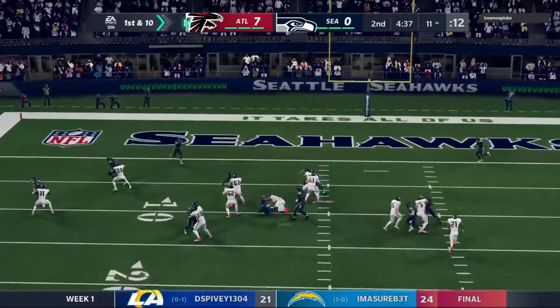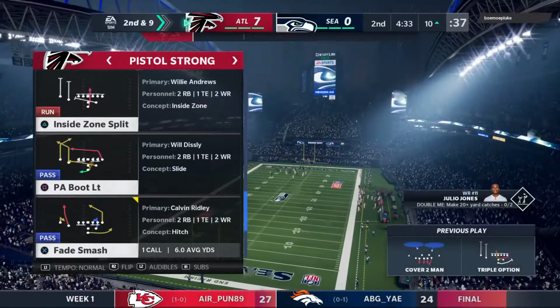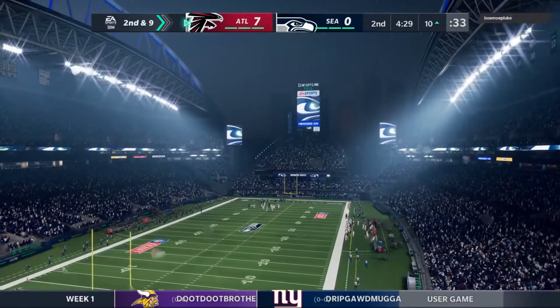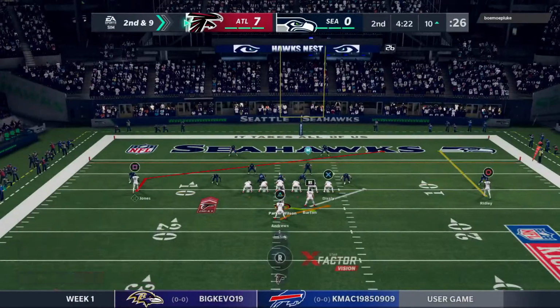A carry for the fullback. This is Mike Burton. And he'll get this one down to about the 10-yard line. Just a yard on the pickup there, and it'll bring up a 2nd and 9. That's someone who's pretty happy right there. That's the defensive coordinator. Body after body getting to him before he can get started.